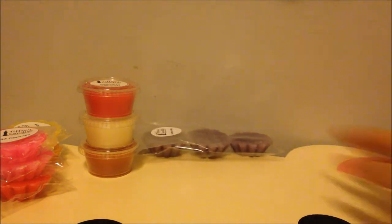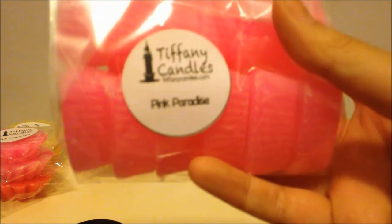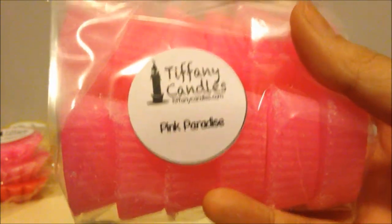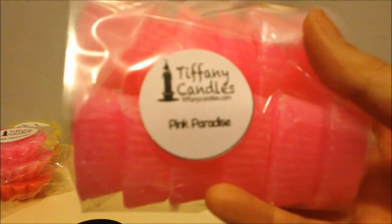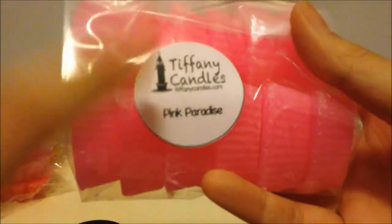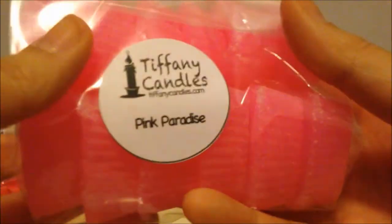Alright, so let me get to one of her newer products. Actually, let me show you something else that she sells. I've gotten this before, but I got her heart tarts. I didn't get the jar because I don't know where to put it, so I just got the refill. It's cheaper, and I don't really need a jar. This is in Pink Paradise, and this is one of my favorite scents from her now. I got this in a 3-pack, and I fell in love. Oh my god, I was melting it.